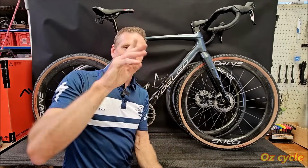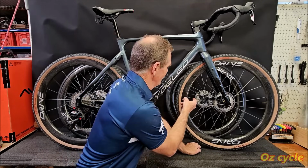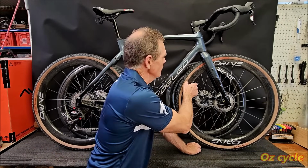Well, this is my gravel bike. Also dirty and unclean. And guess what wheels it's got in there? Elite drive. Yep, they also make gravel wheels. Just the same 50mm section, just a little bit wider for your gravel tyres, wide tyres. Yep, nice.